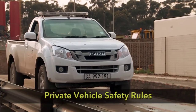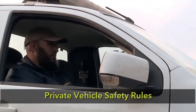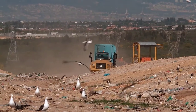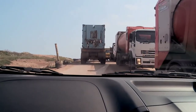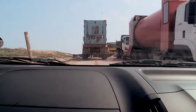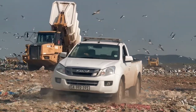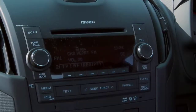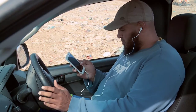There are also safety rules that govern the driving of private vehicles onto sites. Firstly, due to the occurrence of high levels of dust and vapors, poor visibility may be experienced by drivers. It is therefore important that drivers remain alert and vehicles stay visible at all times during a visit. We discourage drivers listening to radios or music via headphones while on site.